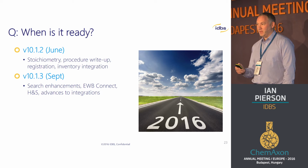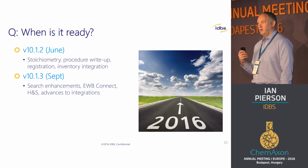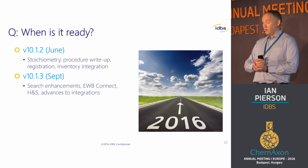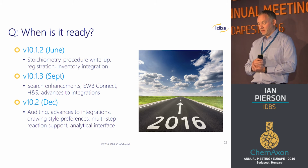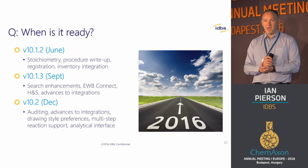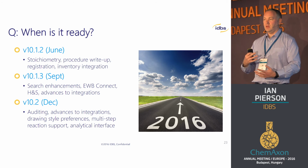So we're going to be implementing a little bit more enhancements around search. We'll be putting stoichiometry into the E-WorkBook Connect product, which is the one I discussed in the beginning about CRO collaborations, and also looking at health and safety as well. And then going forward into December, adding more capabilities around auditing, enhancing our integrations, maybe adding things like drawing style preferences, multi-step reaction support, and also talking about the interface to the analytical system.